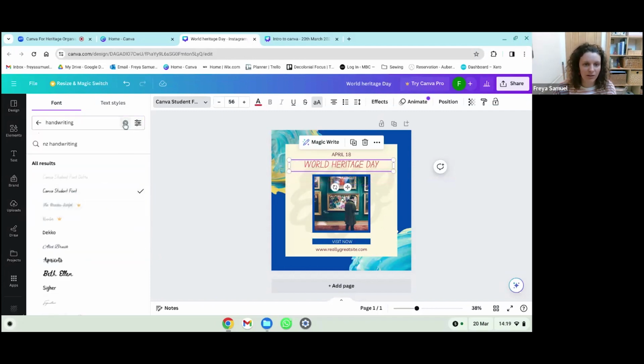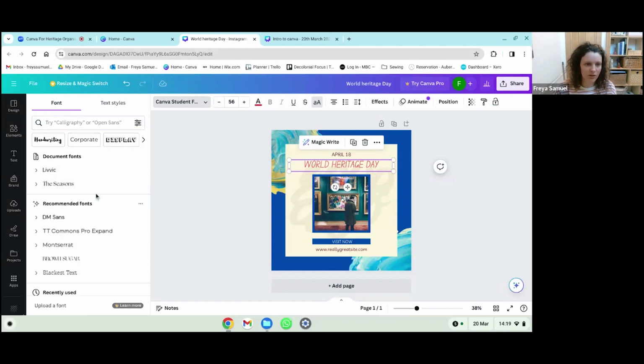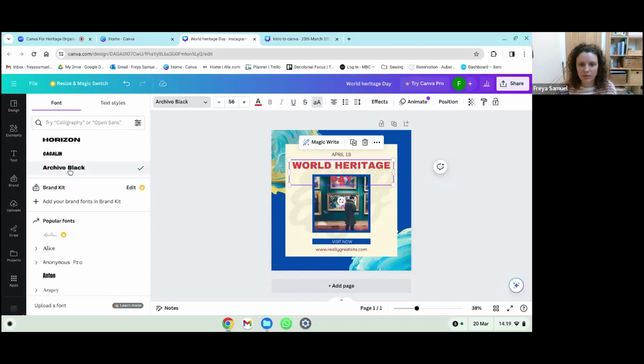Again, the little crown is indicating that it's a pro font, but I'm going to take it back to something a little bit more simple. Let's go with that one. Again, making it fit, dragging the corners here to resize text.